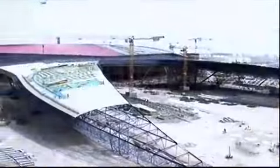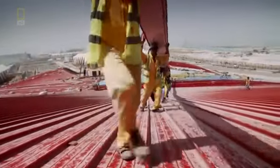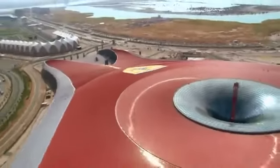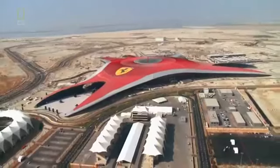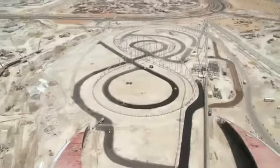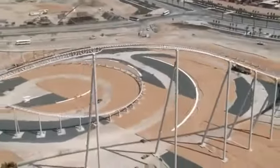And this experience is the main attraction of the Ferrari World Complex, the largest indoor entertainment park in the world. The park's theme: speed and Ferrari style. The iconic roof covers 200,000 square meters. And the crowning jewel of the park is the Formula Rossa roller coaster, the fastest ride on Earth. Thrill seekers around the world await its official opening, a date that is approaching all too fast.